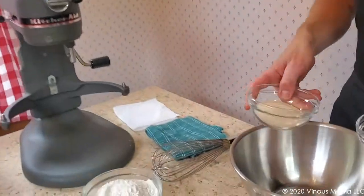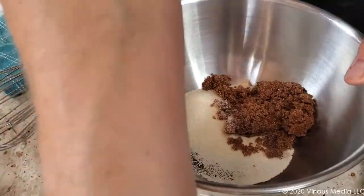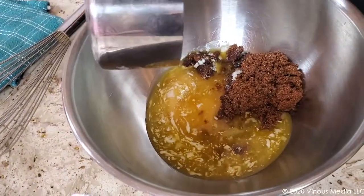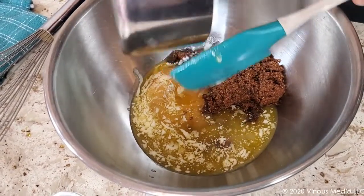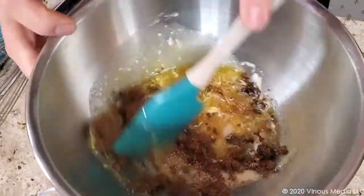So the first thing I'm gonna do is mix my sugars together. I'm gonna pour in the butter. Now with this one, you do not need a mixer. You could very easily do this in a mixer, I just find that this is such an easy preparation, the mixer is unnecessary. Stir this together.